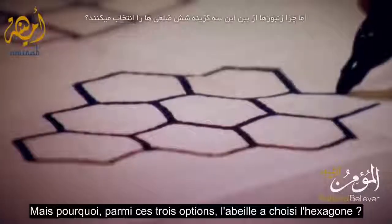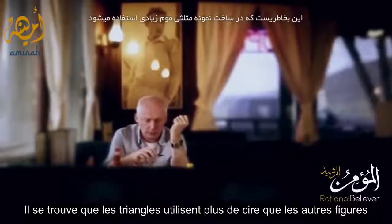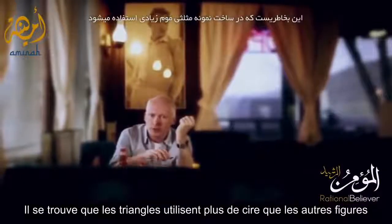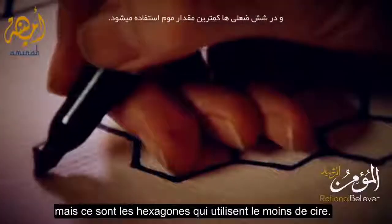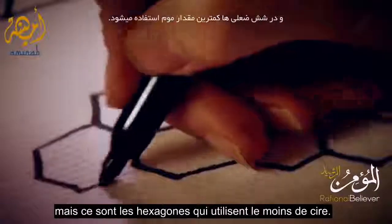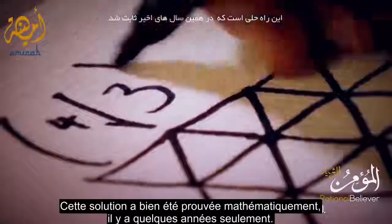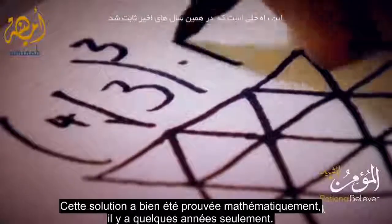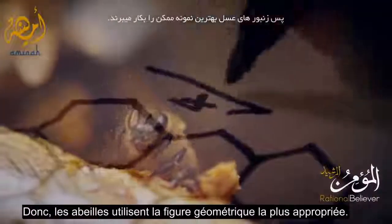But why, of those three, does the bee choose the hexagons? Well, it turns out that the triangles actually use much more wax than any of the other shapes. Squares are a little better, but it's the hexagons which use the least amount of wax. It's a solution that was only mathematically proven a few years ago. So the bees use the most appropriate form possible.